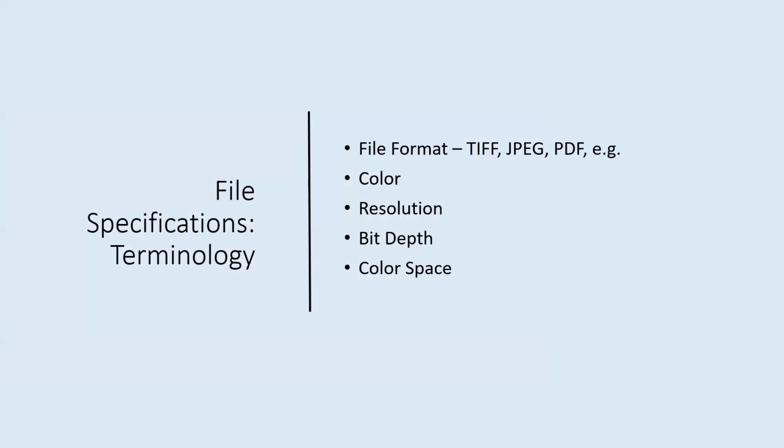So first I want to introduce some of the key terms here. Here and in the next few slides, I'll define what I mean when we talk about file format, color, resolution, bit depth, and color space.